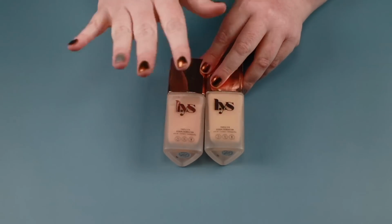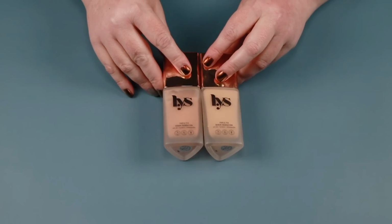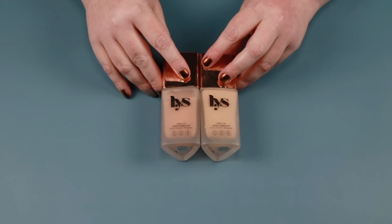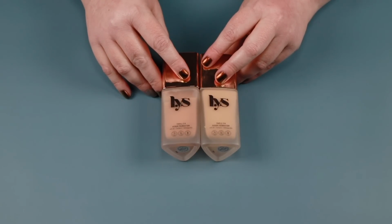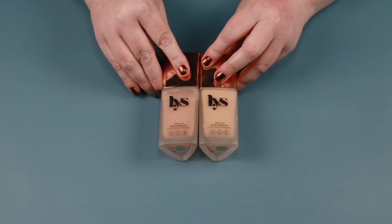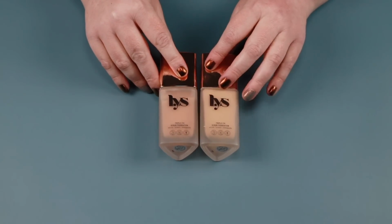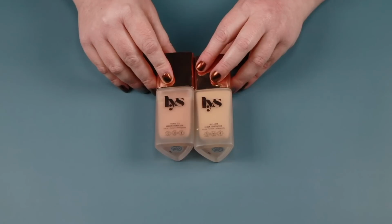But okay, all that aside, the formula, I don't think it's all that great. I don't think it's good. I like some LYS products. Some of their products are pretty fucking fantastic, but this is just a big old miss for me. I want to like it. I really do. I sincerely want to like this foundation, but it's just not for me. It's funny because when it comes to serum foundations, thankfully I have found some that actually work for me, but these are the types of serum foundations that always make me look like I'm dying.